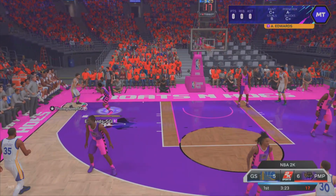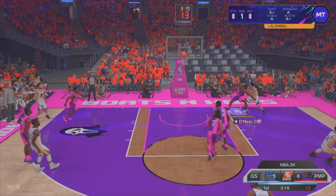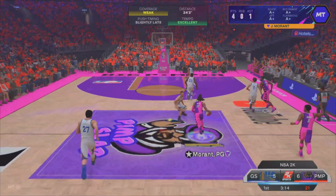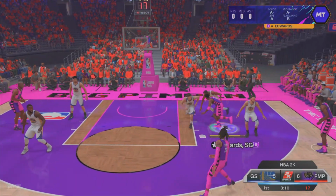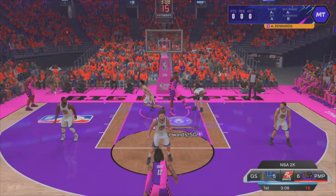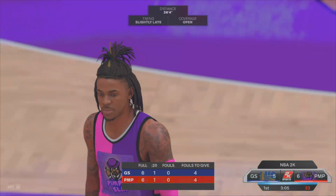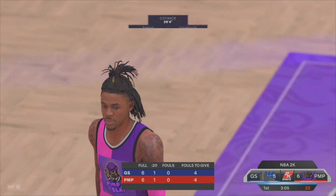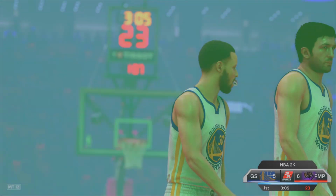Outside, KD. From deep, Green. And it's Chicago with the rebound. And you could tell he thought that triple was going to fall. Pass to Mashburn. Lets it go from deep. And it's Durant with the rebound. And so Steve Kerr calls for the timeout. This will give him a chance to discuss some potential alterations.